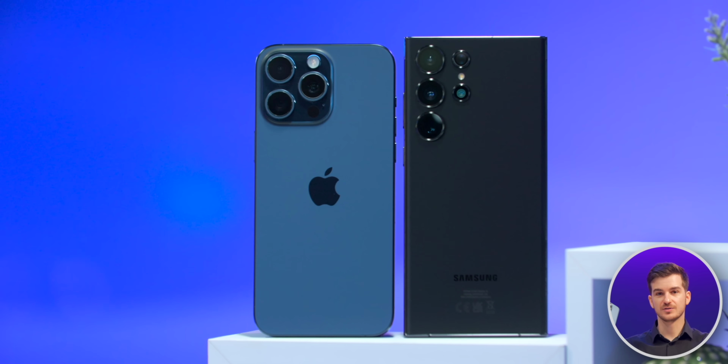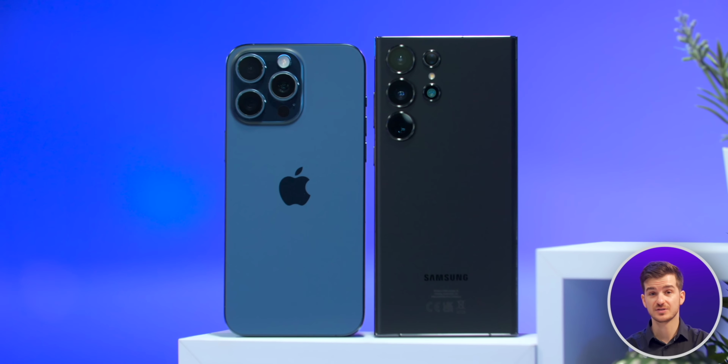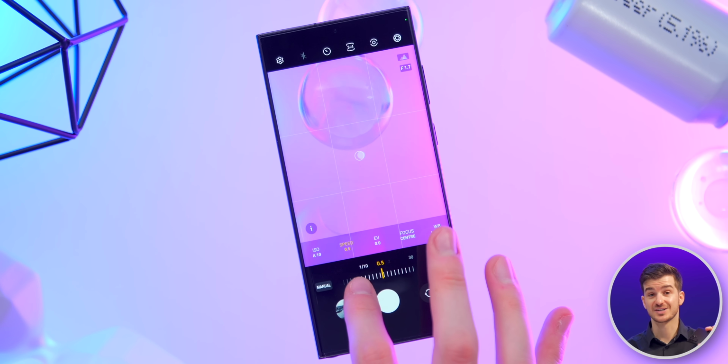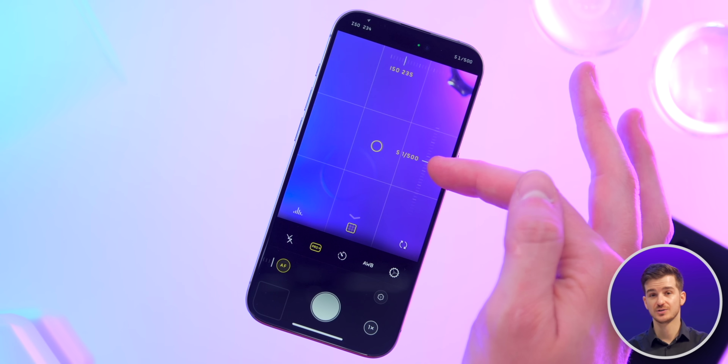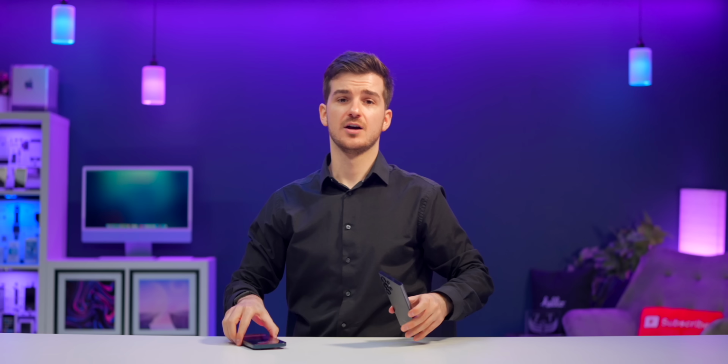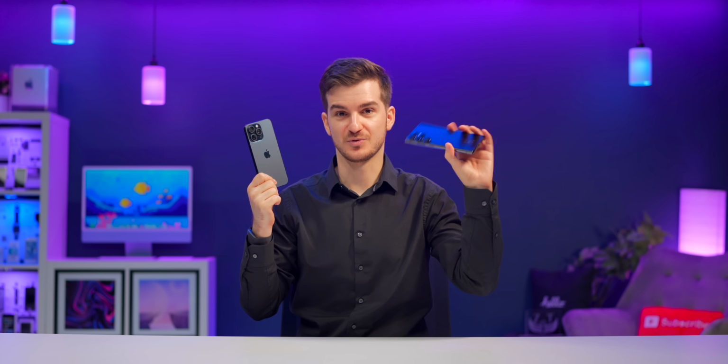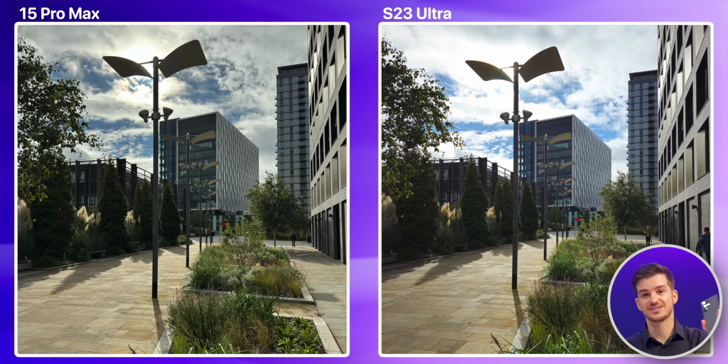Also, there are a number of other differences that might impact your purchase too, such as Samsung's Pro Mode in the camera app that lets you fully tweak the camera settings, whereas Apple requires you to download a third-party app. Personally, I am quite happy with both. I do wish that the 15 Pro Max had better zoom. At the same time, I also wish that the Samsung would give us 50 megapixels as default. But yeah, let us know what you guys think.